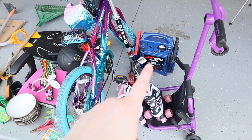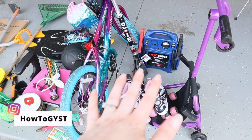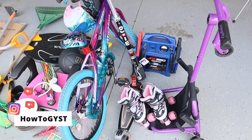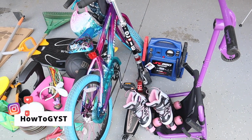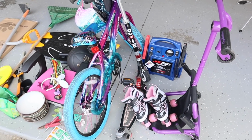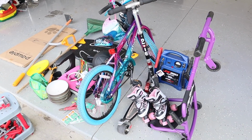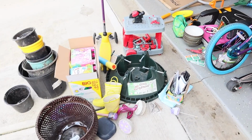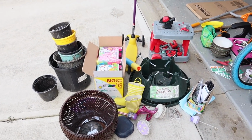And this is to jumpstart a car. I have no idea how that works, but I'm going to have to try to figure it out and then actually keep it in my car, because it's no good to me just sitting in the garage. But this is the stuff that I'm keeping, and this is the stuff hopefully that I'm getting rid of. So the plan is, as I said, to try and clear out that back area so that I can move a lot of the stuff there.